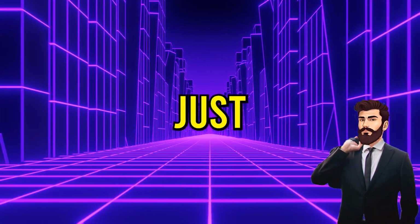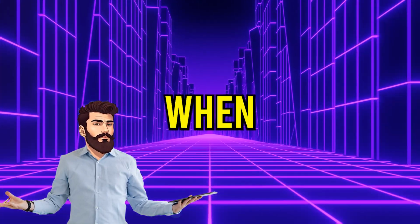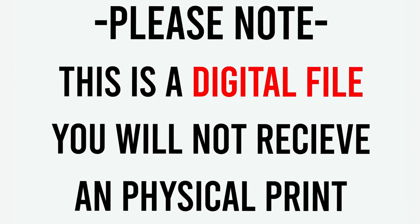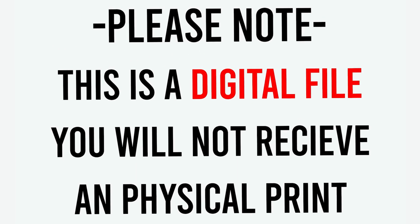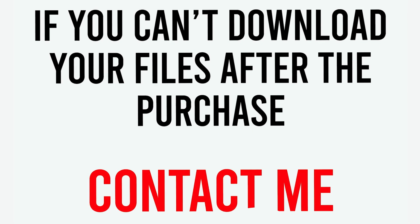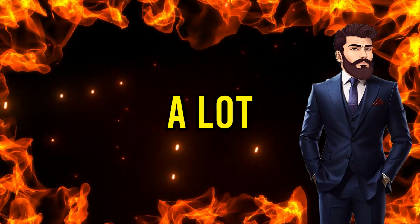The second image was just the design so that the customers knew exactly what they were going to get when they purchased. The third image is a message saying that the product is digital and they won't receive a physical product. You can see examples of this in many digital shops. The fourth image says, if you can't download the file, then contact me and I will send it to you. This happens a lot for some reason.